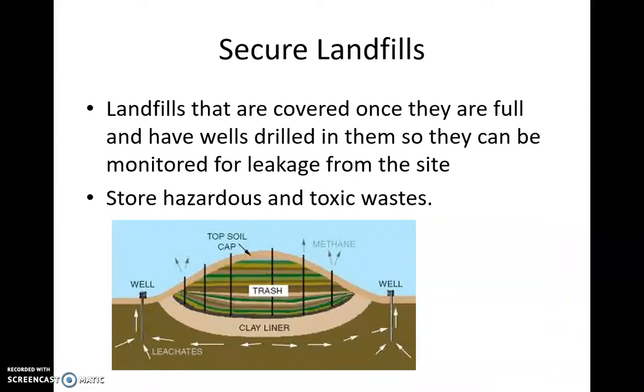Now, secure landfills are a special type of landfill where they really take care of the really hazardous and very toxic wastes that we're throwing away. And so they have to cap these and store them in places where there is a clay liner on the bottom. And this ground is very non-porous. The porosity of it is basically zero.